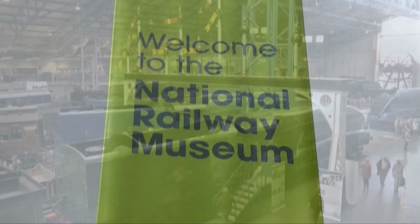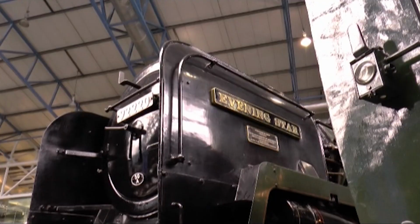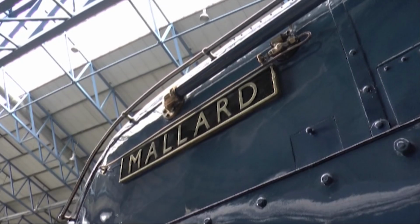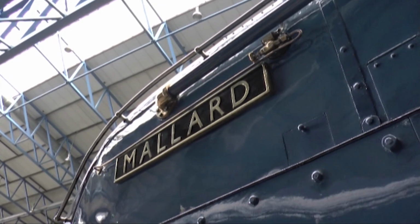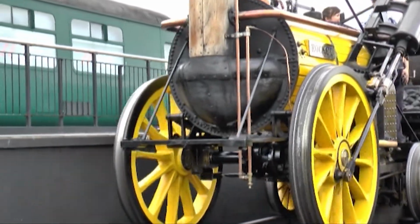The National Railway Museum is home to a superb collection of railway vehicles, memorabilia and steam locomotives, like the world-famous Mallard, which recorded a speed record of 126 miles per hour. This replica of Stephenson's Rocket travelled a bit more slowly.